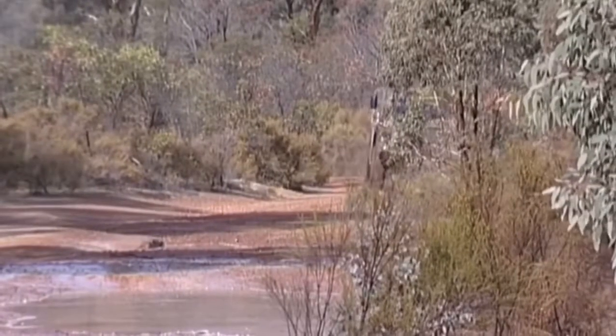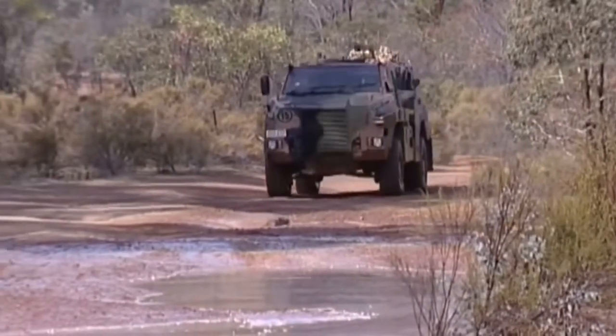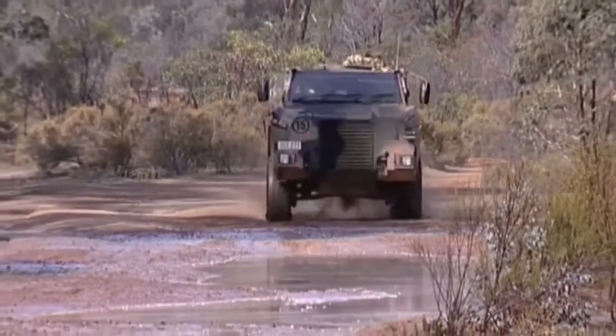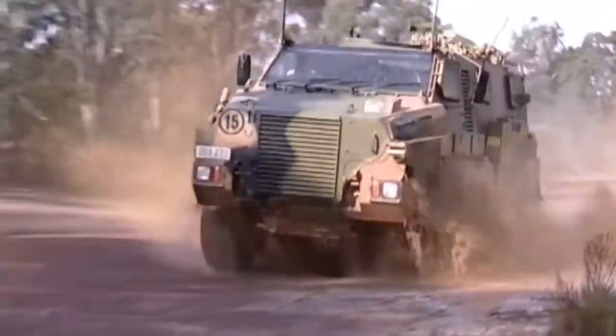The vehicles have had operational service in Iraq, Afghanistan, and now most recently in Mali, where they've met the Army's needs, whether it's been the Dutch or the Australians or, in future, other customers, with the ability to provide that protection to soldiers and keep them safe from harm. Effectively, it's an amazing vehicle for the Australian Army.